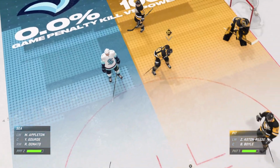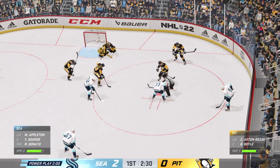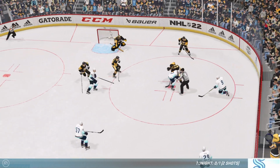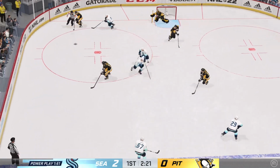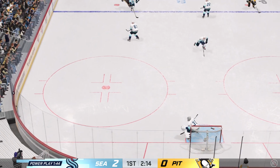Another special teams opportunity for both sides as the man advantage unit is back to work again. Power plays are going to go up and down. You're going to be successful some nights and others not so much. This is a great opportunity for them right now. The power play is here, and they've got to capitalize. Dumps it in.